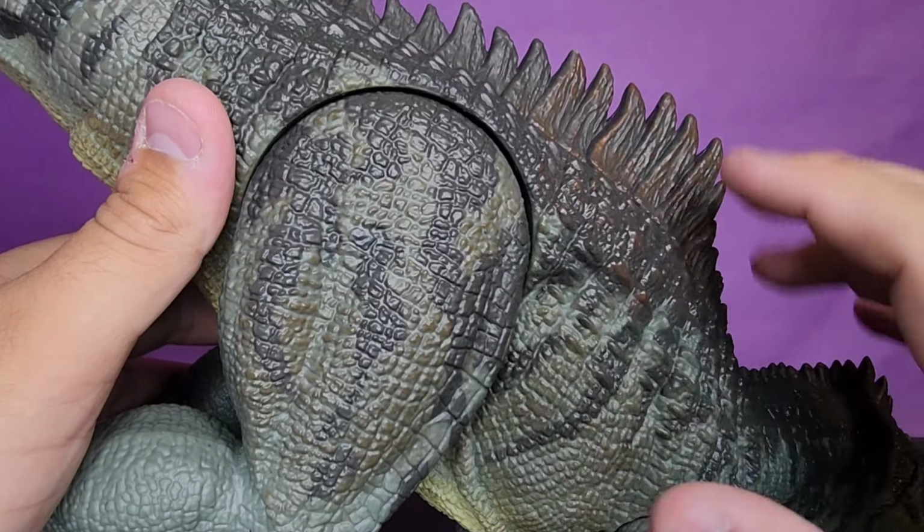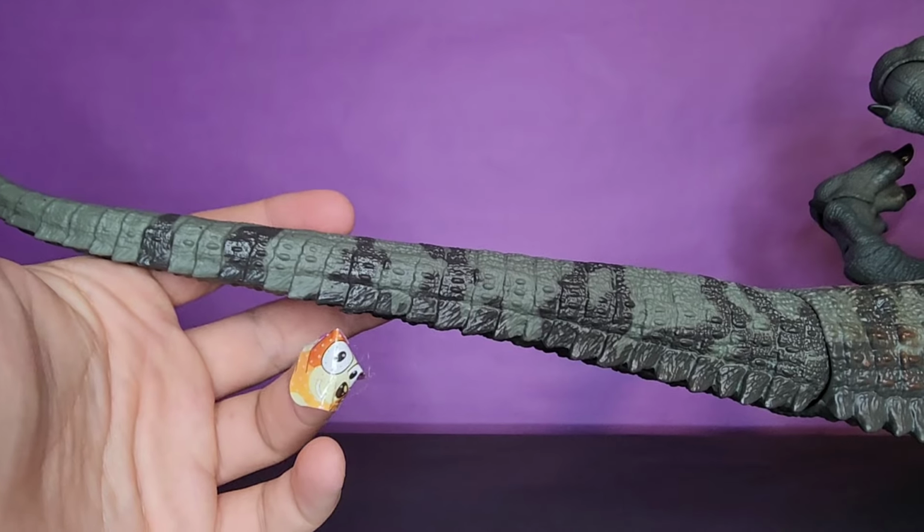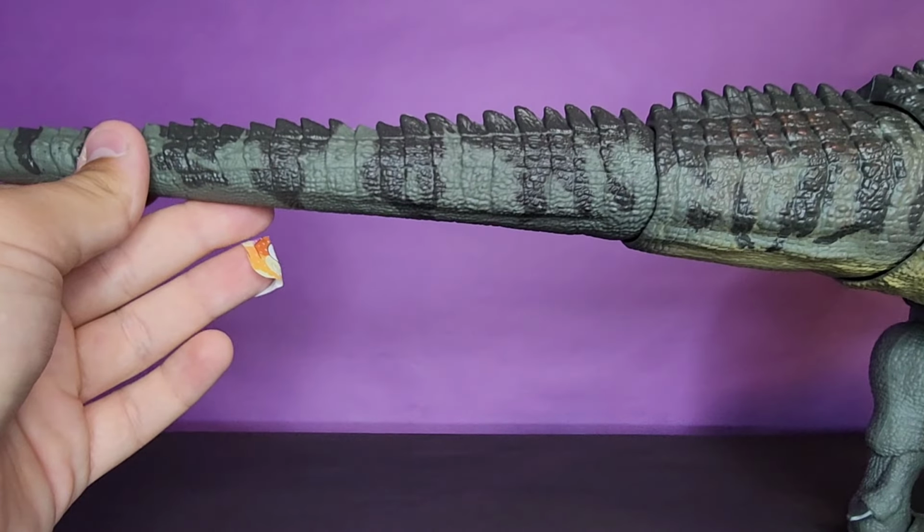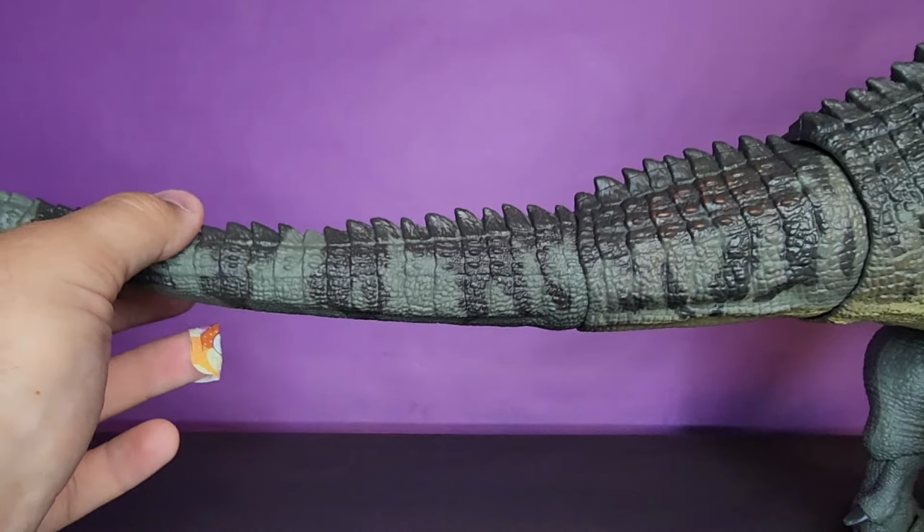That would add a little bit of value to this, because you are paying $50 for this big figure, and I think it's totally worth it, especially considering the super colossal ones are only $60. These ones are $50. I don't know. I think it's pretty damn good. Great sculpt work. Not a lot of paint on the tail other than the pigmentation.